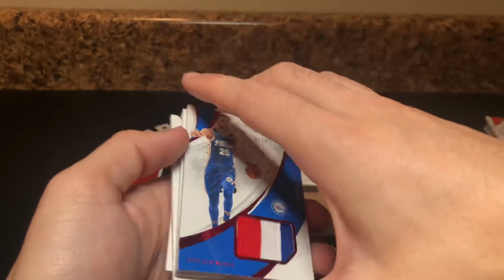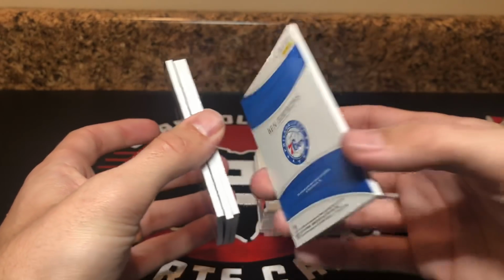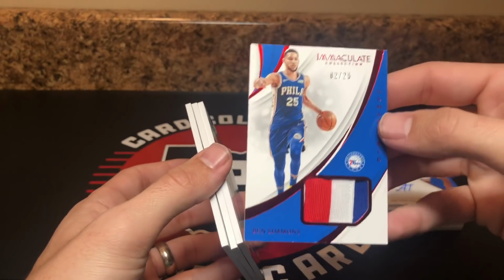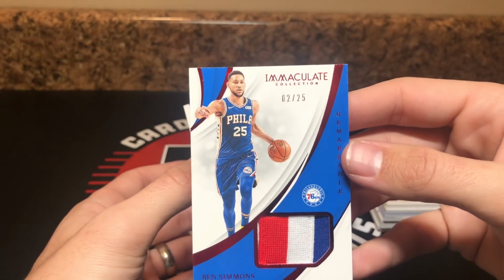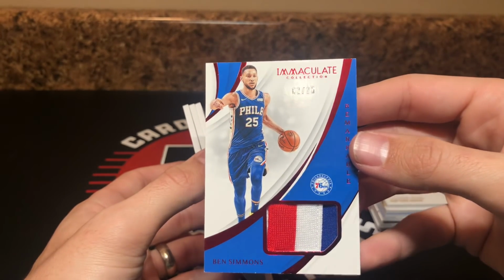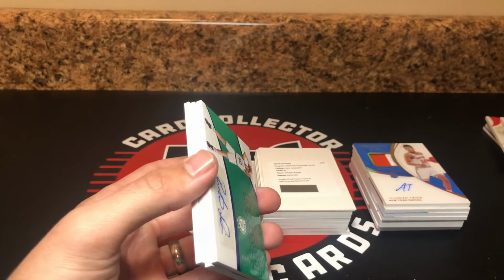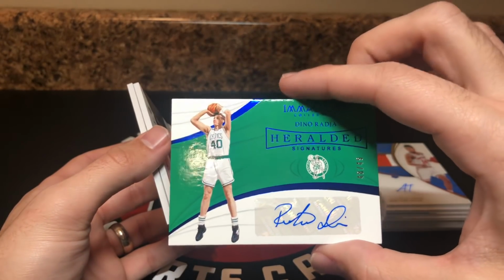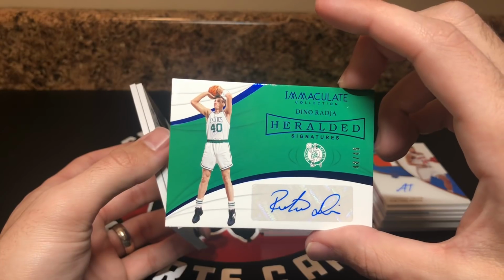And then this, which I'm pretty sure is actually game worn. Game worn. Ben Simmons 3-color patch, 2 of 25 with a 4th break on the left. So that was super cool. This was one I did not evaluate. I didn't know what he sold for, so I just assumed it wasn't very expensive.